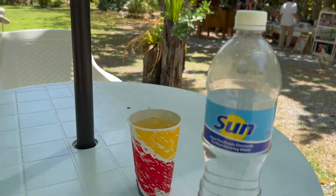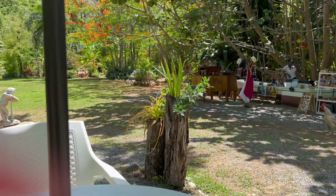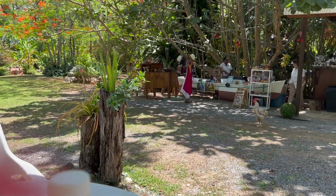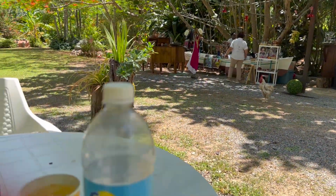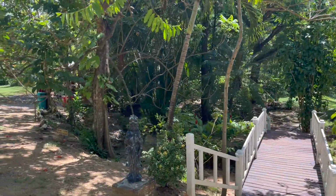We made our way back to the eco park for local pastries. I believe this was a cassava and sweet potato cake. I also had gelato and passion fruit juice. After we finished our snacks, we walked around the eco park for a bit and got a quick lesson on the Mayan calendars.